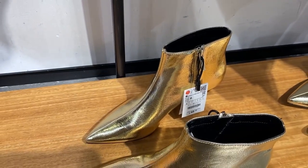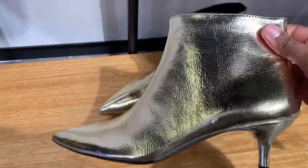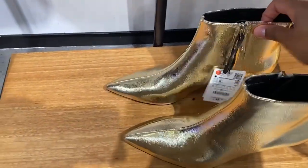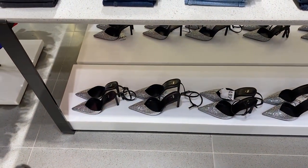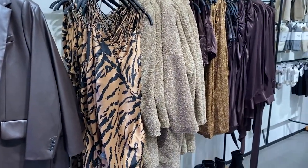Again, I really liked these boots as well, and I thought for the price point they were quite good. So little kitten heel again, they just gave me like an A-Bing vibes, and I think they just look really nice with some jeans and some red lipstick. Obviously you're going to want to put a top on as well, but yeah, really like these boots. I think I may get them. I might have to go back and try them on.